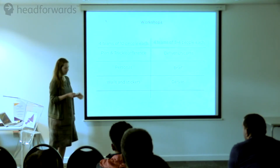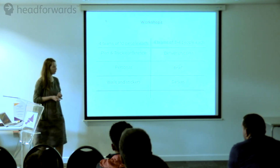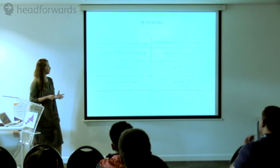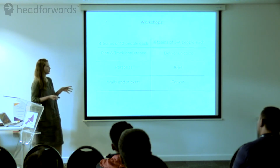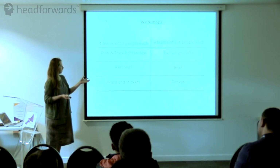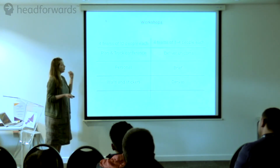At the first one, we solved a real problem. We organized a conference and split it into 4 personas, and each persona, our persona, was an organizer of the conference. So we used a part of a wall and stickers.